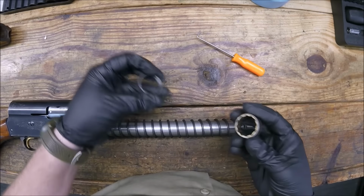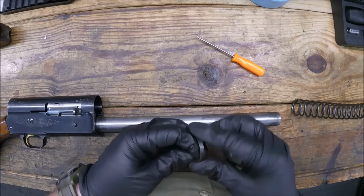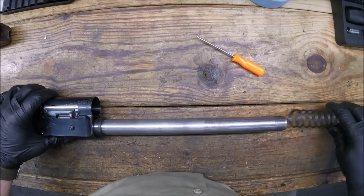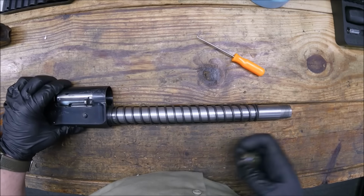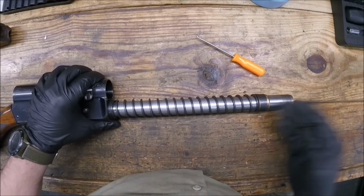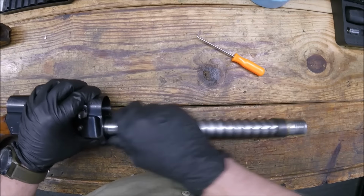If you're running lighter dove loads, things like that, what you would do is take that bevel facing towards the action, and that would go on first, and then your spring would go on behind it. It's the same thing, that bevel end faces to the front of the mag tube there, and that runs for lighter loads.